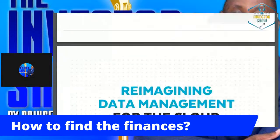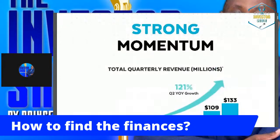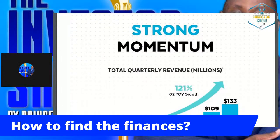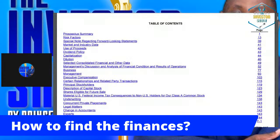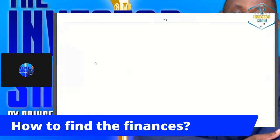Now, right here, you scroll on down. As you scroll down trying to find the finances of this company, you can see some of the pretty stuff they put up here, total quarterly revenue, all the good stuff. You may want to learn a little bit more about the business, and you can. That's very important. I'll get into that later. But more importantly, you want to see the financial data, right? So where are my finances here? We've got the prospectus, capitalization. Okay, selected consolidated financial and other data. Boom. Click there. That's where we want to go.